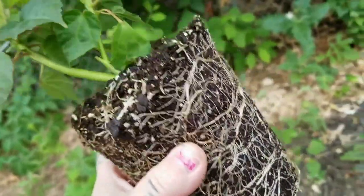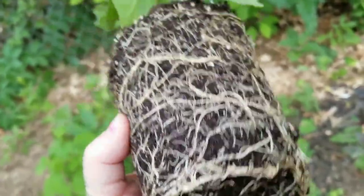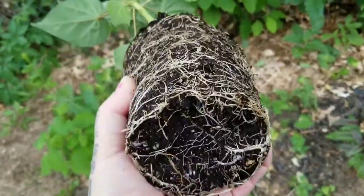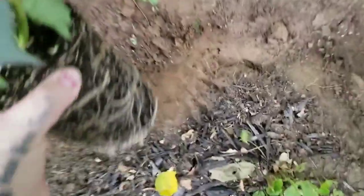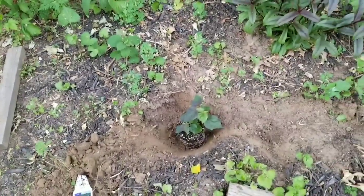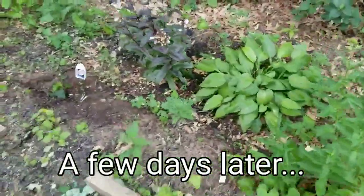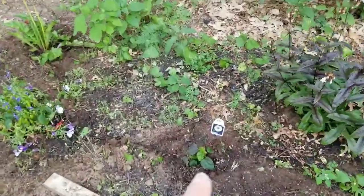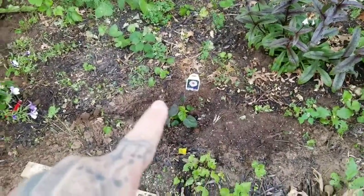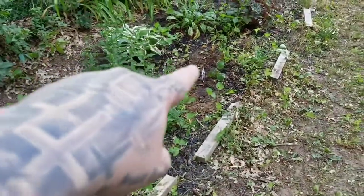Right. So she's been in here for a while. Look at those roots. Beautiful. Perfect timing, I would say. And then we'll just cover it. So here's where I put the Summerific Hardy Hibiscus. One here and then one down here, right there.